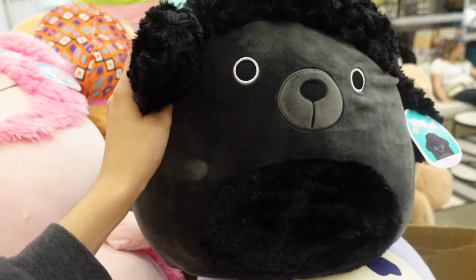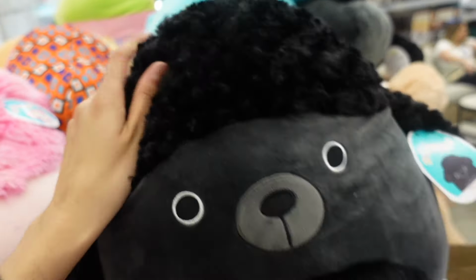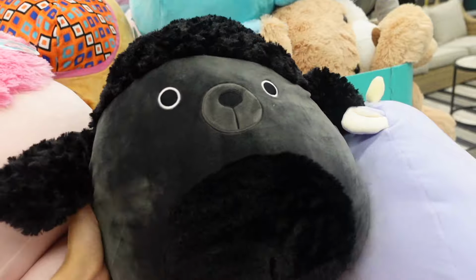Next is Jetward the Poodle. He's a black dog and I really, really like him. He has a fuzzy belly, he has some hair, and he's just really adorable. Oh my God, he even has a tail. Oh my God, this one's super cute, very unique, and very cool.